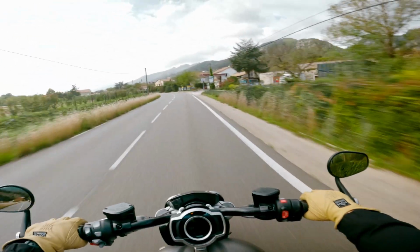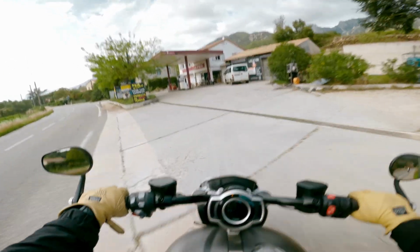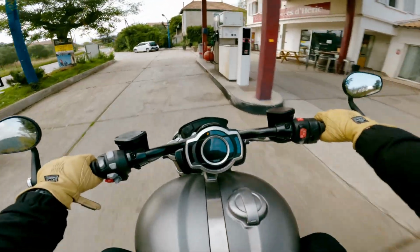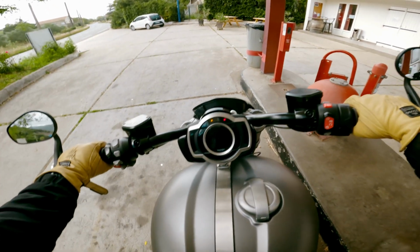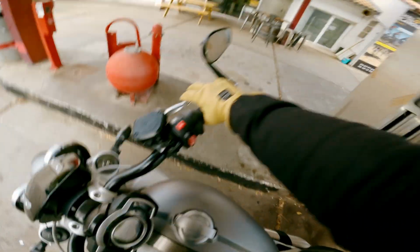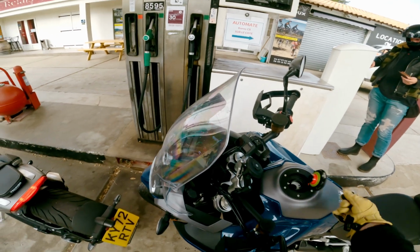And let me tell you, you feel it. It is epic. Epic in every way. The one downside, you're not going to be surprised, with this bike is the fuel economy. So let's talk about the fuel.